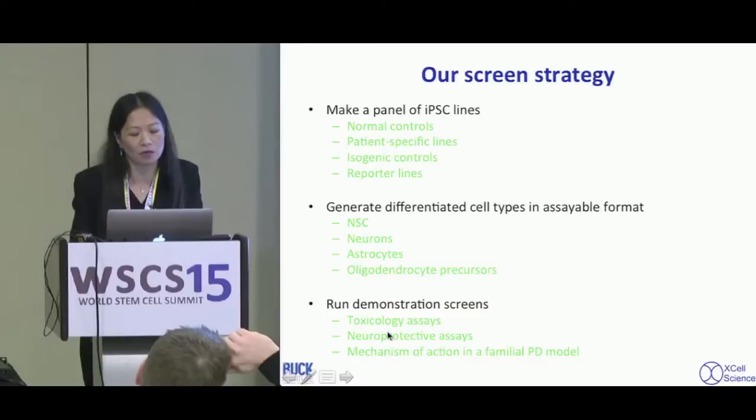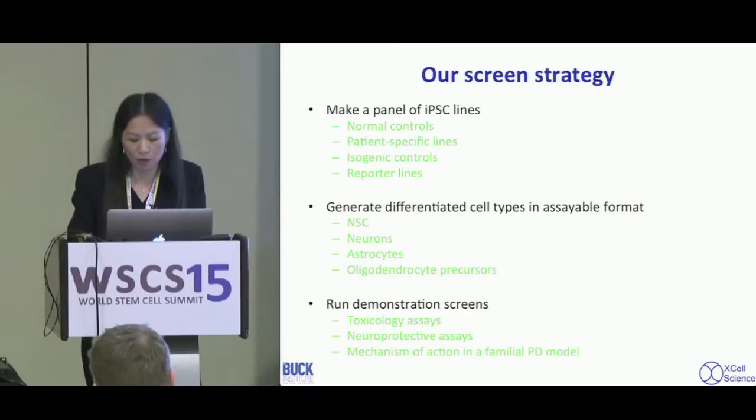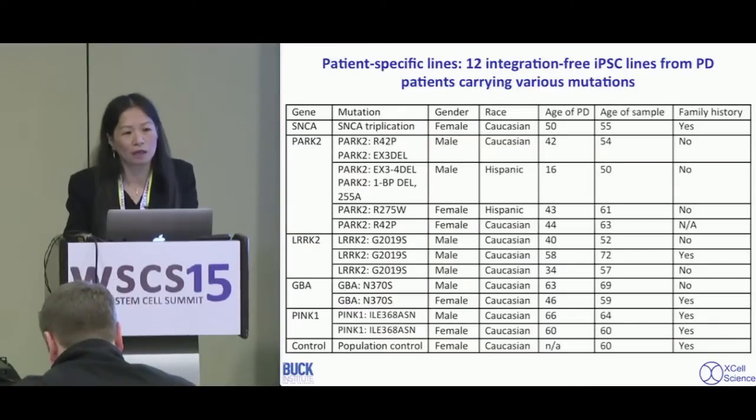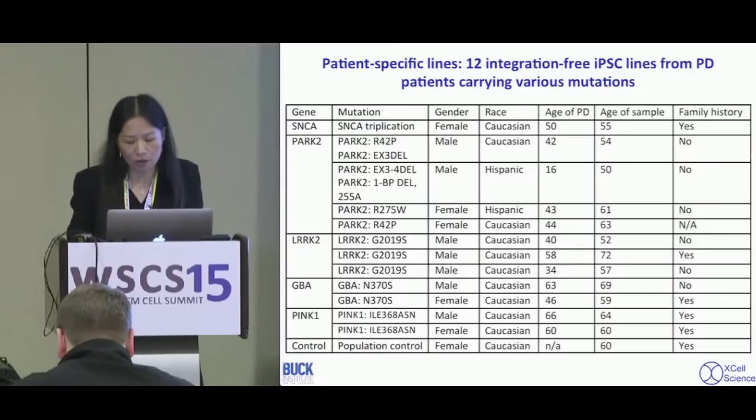As I mentioned, my lab is really focused on toxicity and neuroprotective studies, and my basic research is to look at the mechanism of action with a focus on Parkinson's disease. I'm going to show you some of the lines we have made: control iPS lines. We have made many of them using non-integrating methods, for example episomal vectors, and those are all generated from cord blood cells.